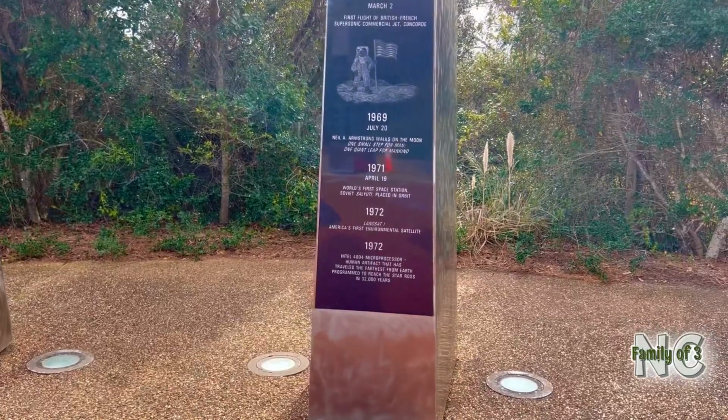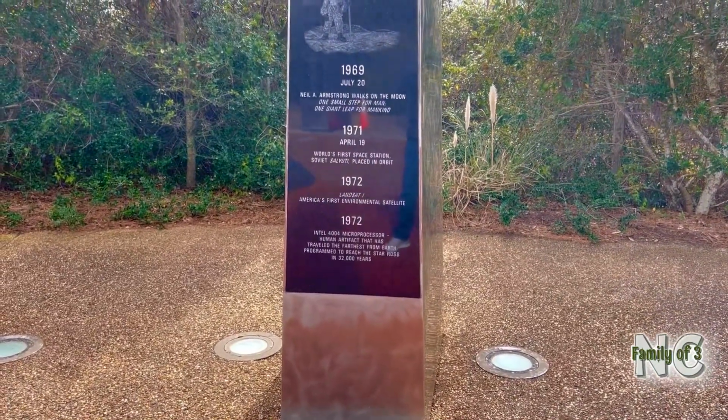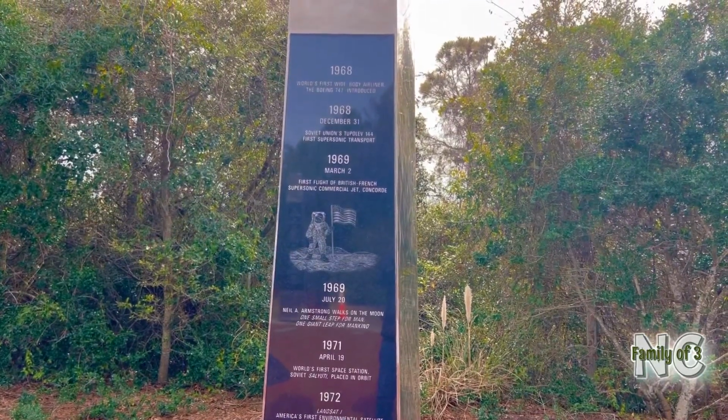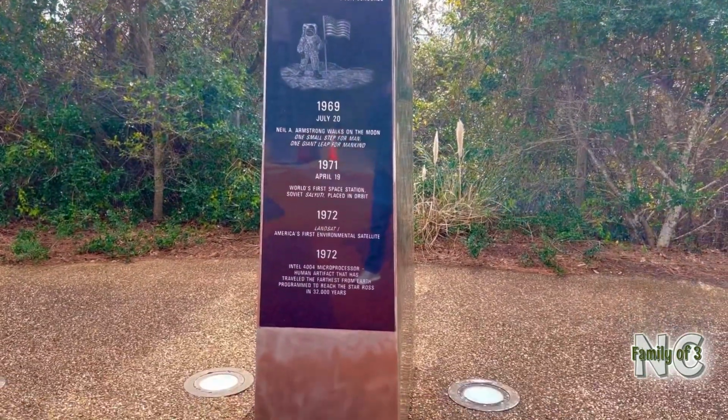World's first space station, Soviet Soyuz, placed in orbit. World's first wide-body airliner, the Boeing 747, was introduced in 1968.